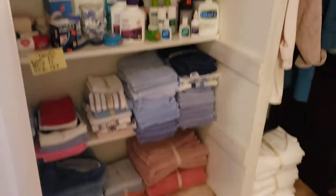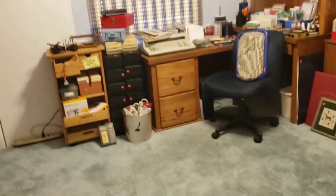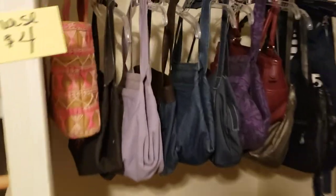Then the hall closet has toiletries and coats. Across from that is the office area where you have clothing, plates up top, purses. And these purses are actually really neat.